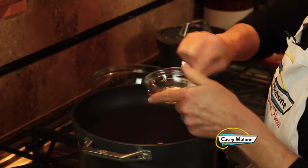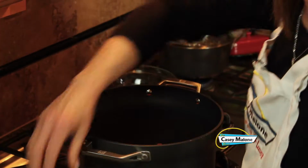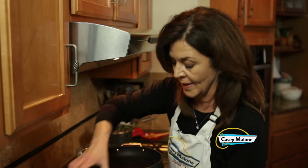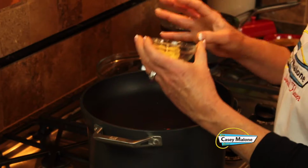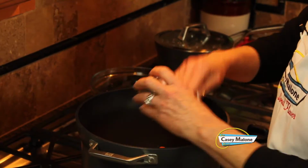We're going to add the cayenne. And we're going to add the cumin and the coriander and the turmeric. I love the spices. I love Indian food. I love Indian spices and the ginger. This adds such a freshness to this dish. You are gonna love it.